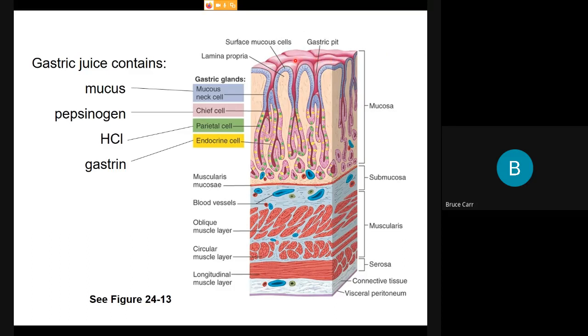Now, it is a kind of a losing battle, because the bolus/chyme is scraping across here and removing that, and so more is being exuded all the time. This is a good covering for the lining of the stomach.